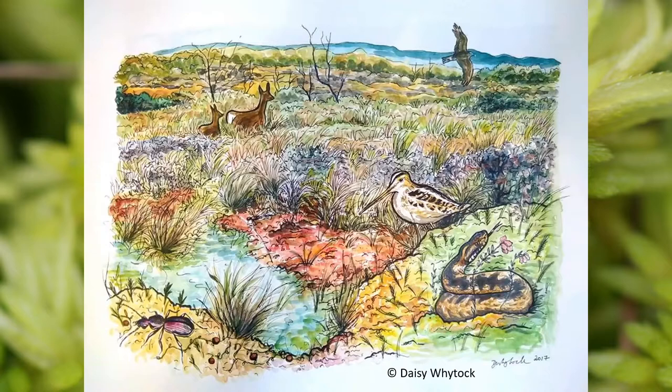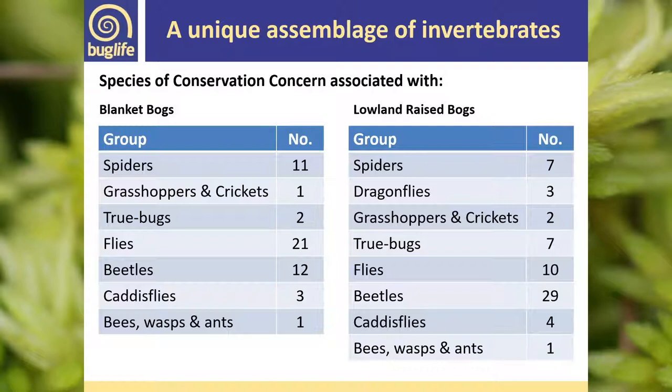As this illustration by Daisy Wittick shows, bogs are much more than just sphagnum. They teem with wildlife of all sizes, from tiny water beetles to adders, hen harriers and roe deer. Both blanket bogs and lowland raised bogs have a unique assemblage of invertebrate species associated with them.